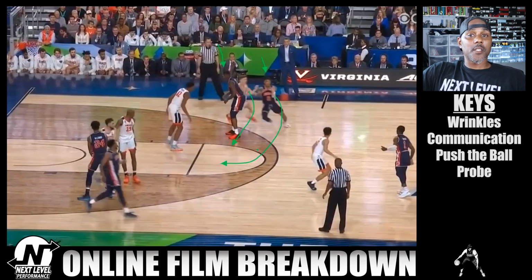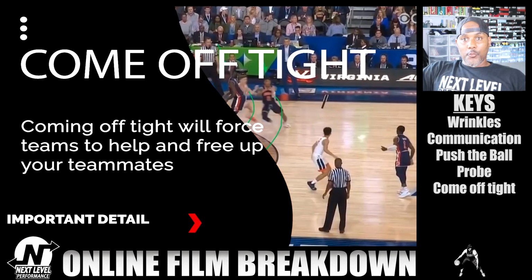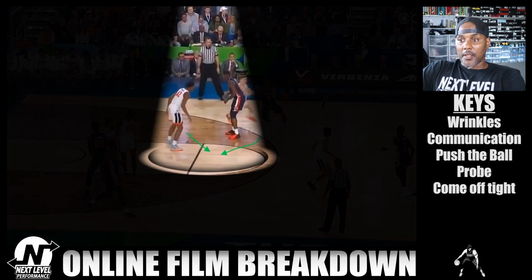We talked about going footsteps. You're not forcing him to go footsteps if you're leaving that big old gap. And if you can force him to go footsteps and put him behind you, what typically will happen is, for a second, as he gets to here, his man has to hold and help, and then he slips to the rim. And it's just a chain reaction, and that's basketball. That chain reaction, pass over the top, that's a dunk.